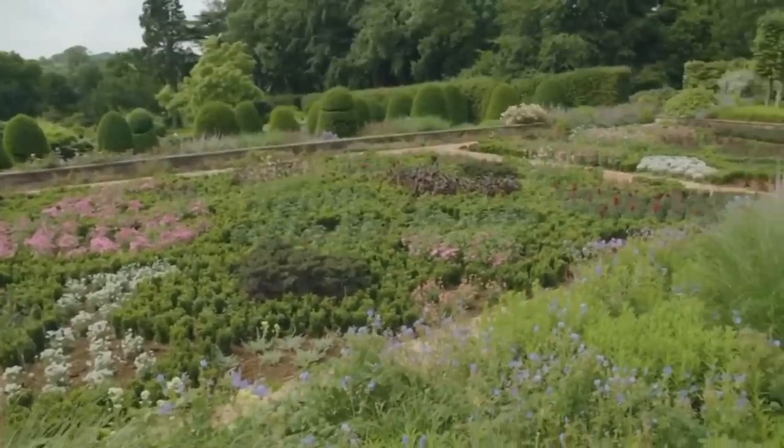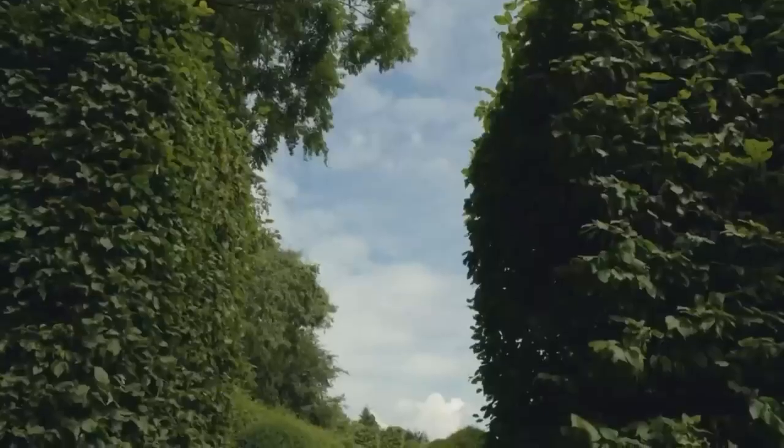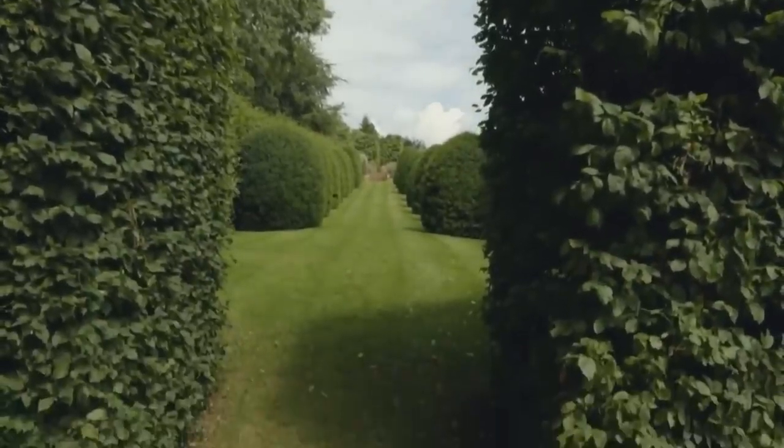It says something about the way he works that he still goes back to this garden from time to time, not only to tweak it, but also to think about how his style has evolved.